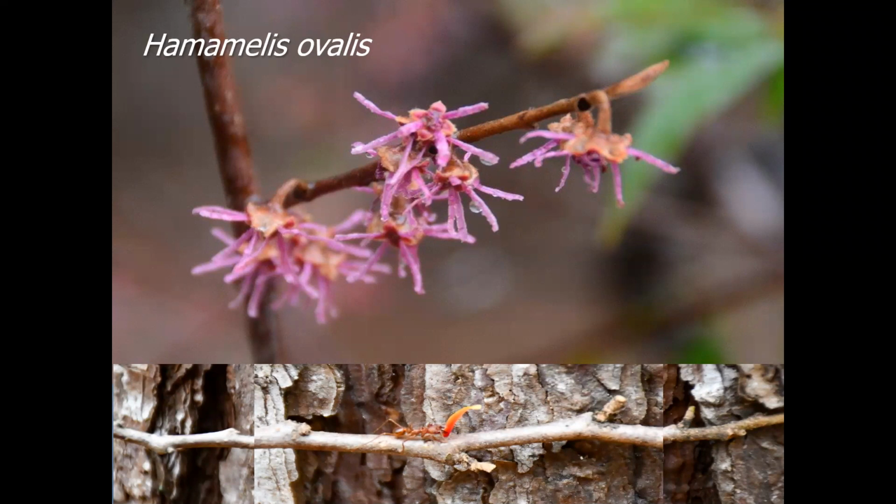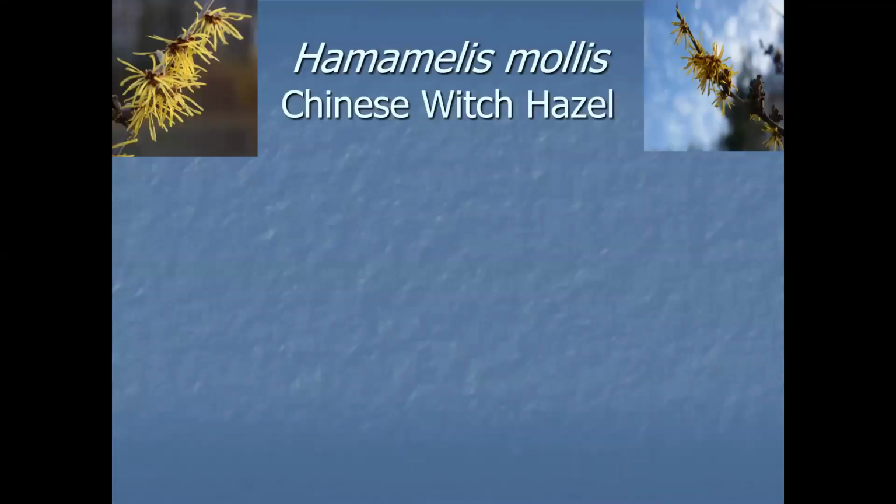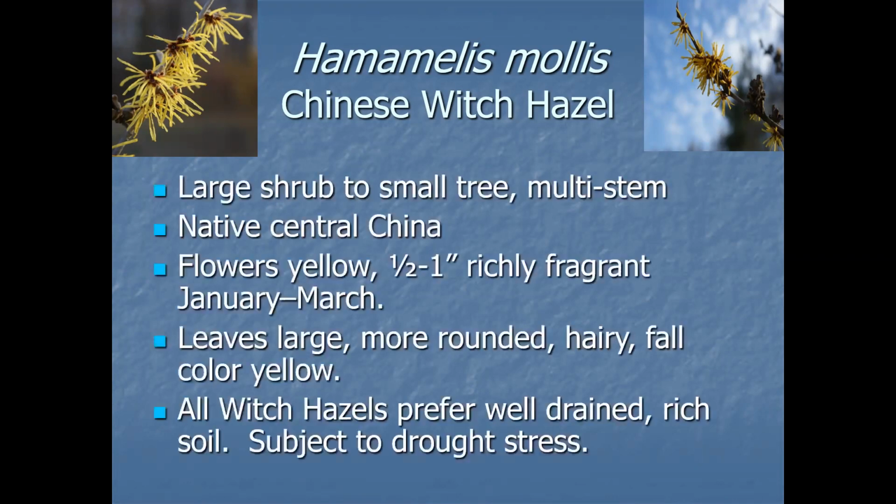So now we go to Hamamelis mollis, the Chinese witch hazel. Hamamelis mollis are almost consistently some shade of yellow, and a bit of orange might creep in, but they're consistently yellow. They are large shrubs to small trees. They're multi-stem, Central China natives. Probably the largest flowers in all the Hamamelis are represented by the mollis types. They are fragrant in March.